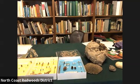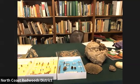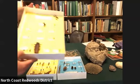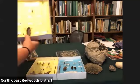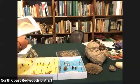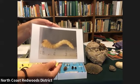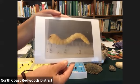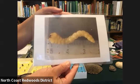Another thing that we learned from insects, you may not believe this one, but it's true. In 1947, a man named Joe Cox was watching the larva of this insect right here. And the larva looks like this. This is 3 inches long. Now, what was fascinating to him about this larva was how fast it chewed out of the trees.